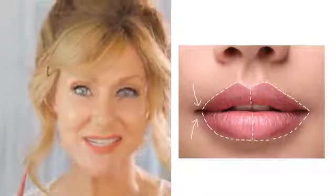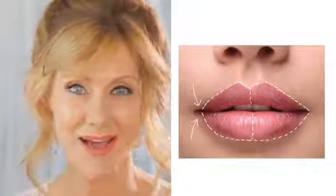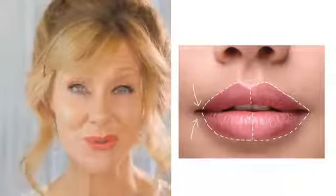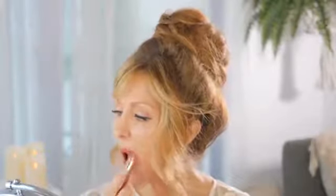Can you see the difference here? I haven't gone all the way out to the corner of my mouth. This side I have gone all the way to the corner. And then I'm going to top it with a lipstick, Charlotte Tilbury. This is Angel Alessandra. And I'm going to colour it in. And on this side, I'm just going to make sure not to go out to those corners. I'll put a bit of gloss. And that's the finished look.